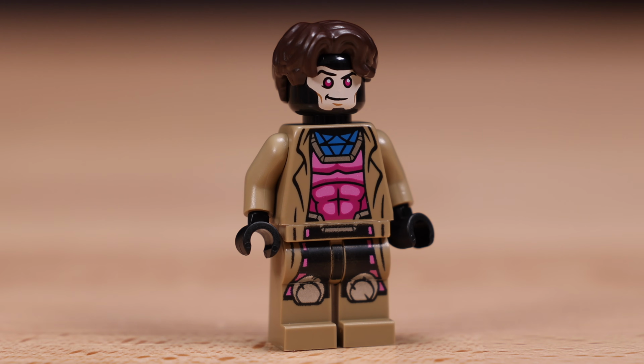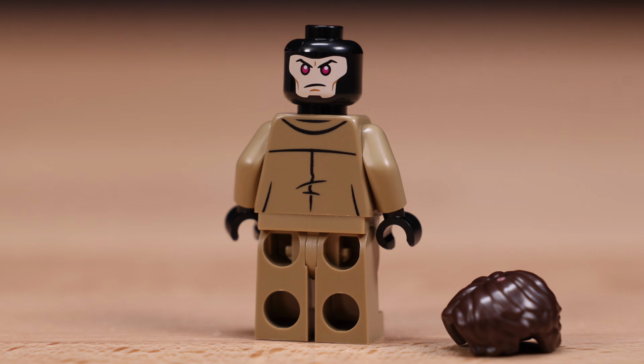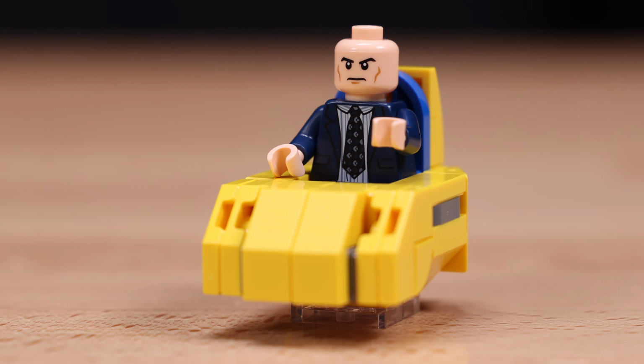Of course, he has a staff as well. The head printing, surprisingly, is very well done, even though it's white on black. I am very impressed with this figure, and definitely probably my favorite out of all of them. And then, of course, we have Charles Xavier, aka Professor X, in his iconic hovering yellow chair.